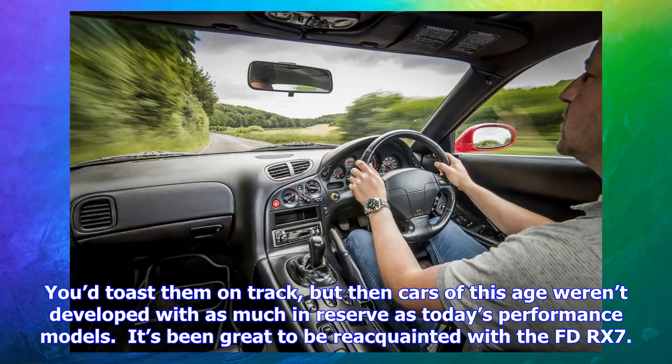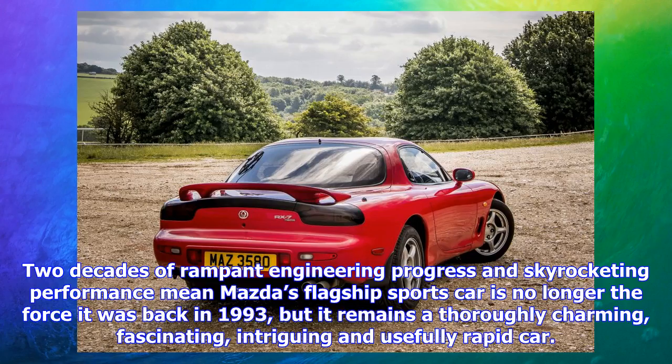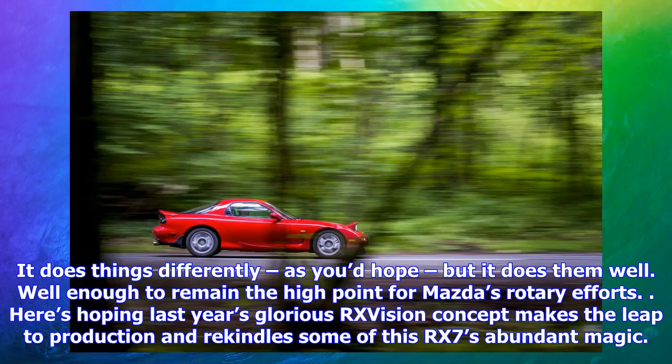Two decades of rampant engineering progress and skyrocketing performance mean Mazda's flagship sports car is no longer the force it was back in 1993, but it remains a thoroughly charming, fascinating, intriguing and usefully rapid car. It does things differently, as you'd hope, but it does them well. Well enough to remain the high point for Mazda's rotary efforts. Here's hoping last year's glorious RX Vision concept makes the leap to production and rekindles some of this RX-7's abundant magic.